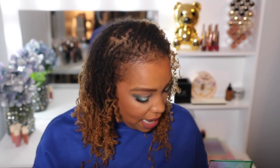For my inner corner, I'm always going in with my flat definer brush by Sonia G. It's one of my favorite brushes of all time to use right here in the inner tear duct. Also, to fix any shadow that I put down with my finger, I can just define the shape of the shadow. It usually does pick up multichrome shades pretty well, but initially I like putting them down with my fingers.